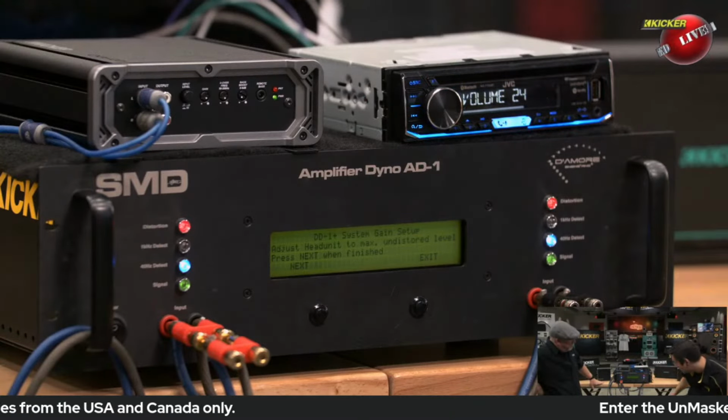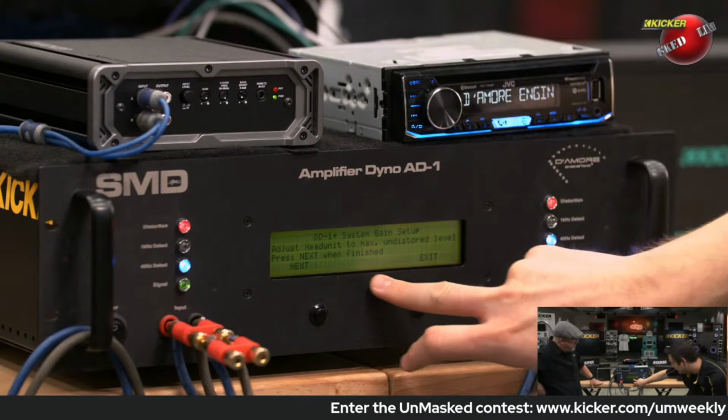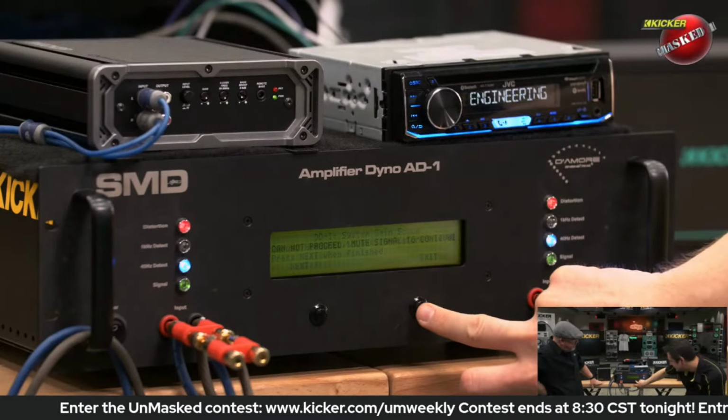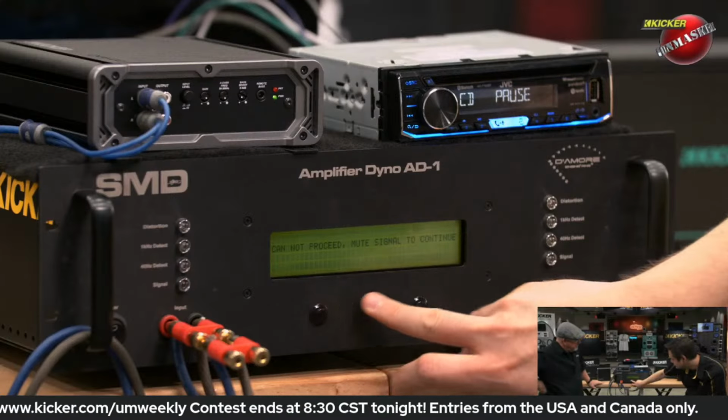What's going on, John? Yep, that's what we don't want to see, the distortion light, when we go through the test. Distorted level. Press next when finished. Did I not do the right test? I just say we might have the wrong track. Yeah, all right, so mute signal. It's freaking out. And it is live, so we're still going to have some fun here.